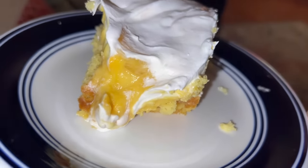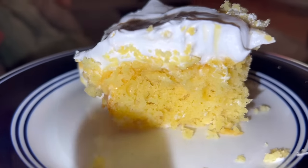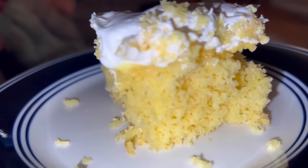Everything. And this here is the simple banana poke cake. And it's super creamy. Very delicious. This is so easy to make. So easy. I hope you try it. I'm the taste tester for the dessert. Tastes like a good banana pudding.